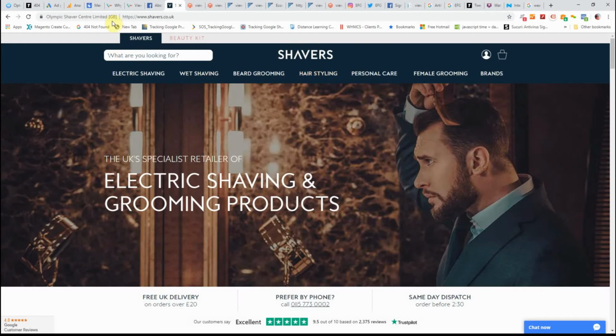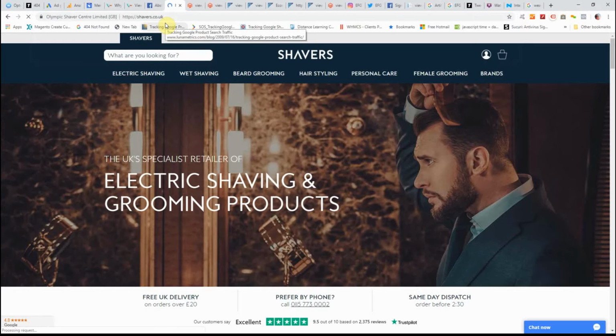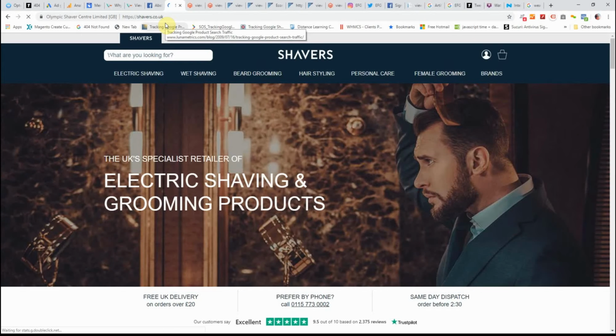So here we go. We can see that shavers.co.uk has an SSL certificate, which is a good quality one, and we'll just get straight into it. The very first thing we're going to do is remove the www and go for shavers.co.uk, and we immediately hit a problem here. They're not redirecting the non-www shavers.co.uk to the www variant, and this basically is a no-no for Google because it's duplicate content.